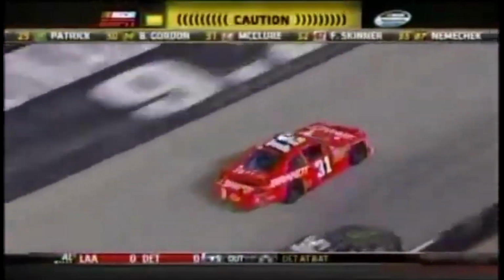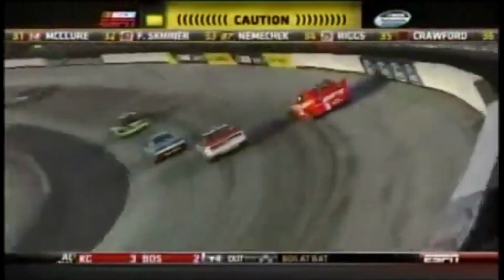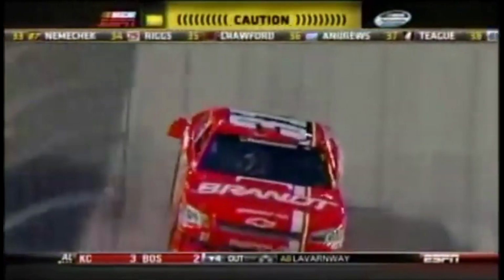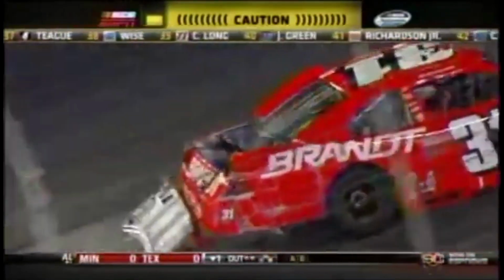That was right in front of points leader Elliott Sadler, who was able to get slowed down. Justin Allgaier not very high. Oh, and he gets loose. Oh, even worse now. He's torn off the whole. Yeah, he had damage, a lot of damage before that, but now he's got a tremendous amount. Well, the tethers are doing their job, holding on to the deck.